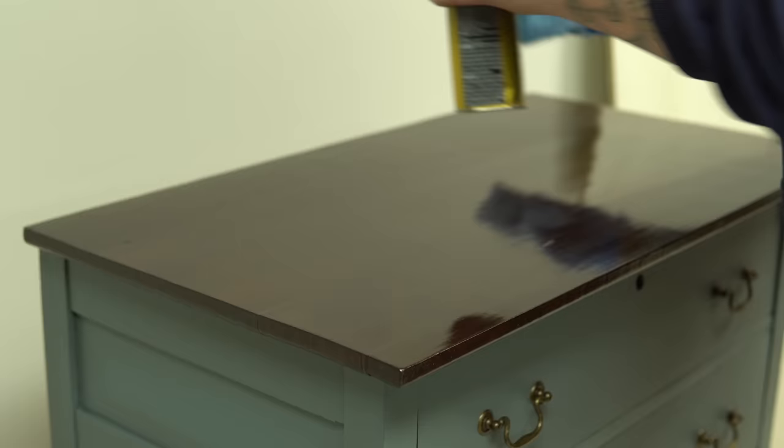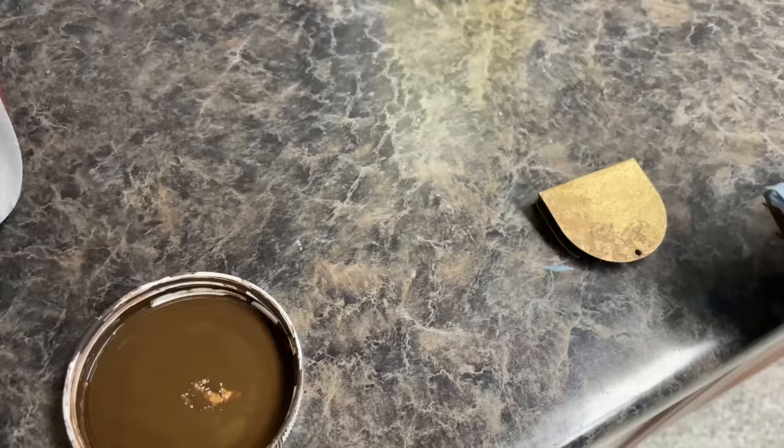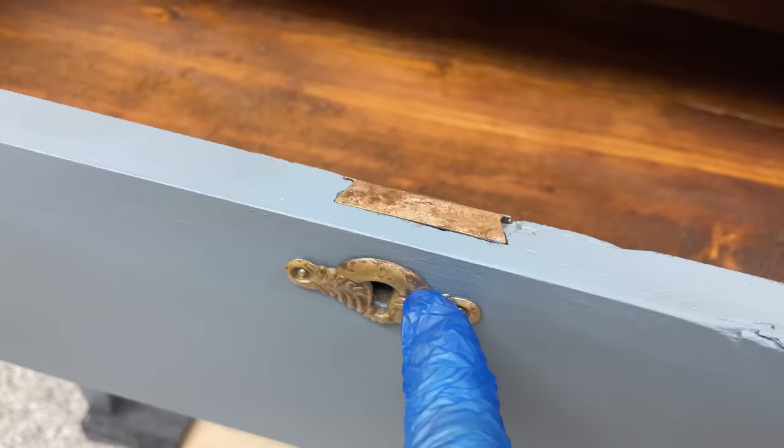So things didn't work out with a key for the lock on this piece, but I'm still going to add it back. I'm just adding a little bit of antiquing wax, and you can see it's not a perfect match, but it's close enough.